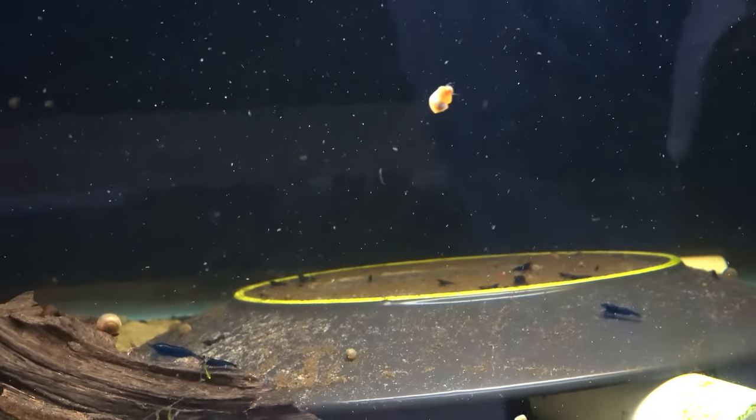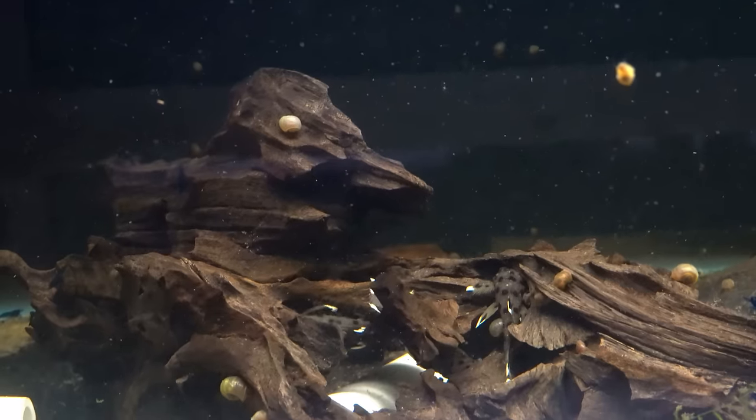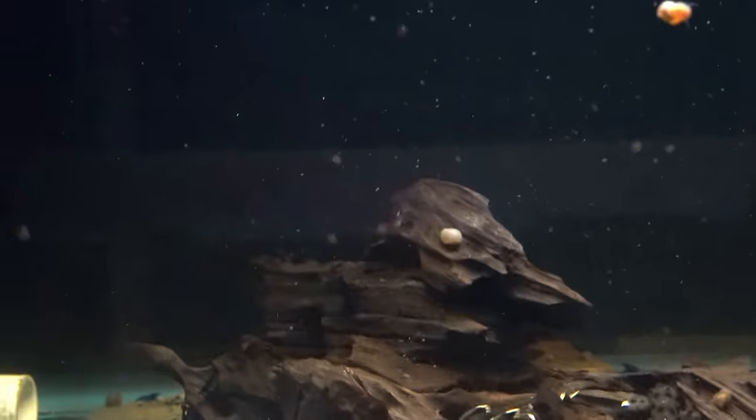We've had these together since February. I think if they were going to decimate the shrimp, they would have had plenty of time to do it. Yeah, that's good to know.